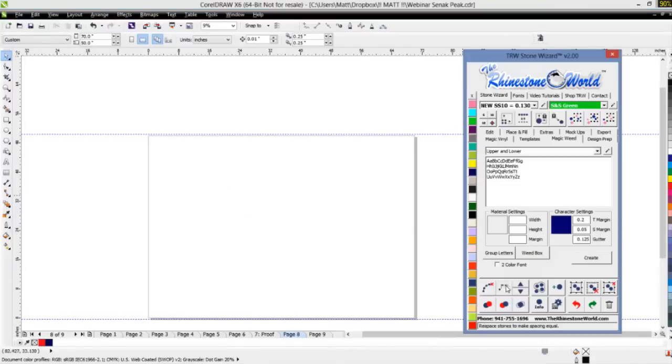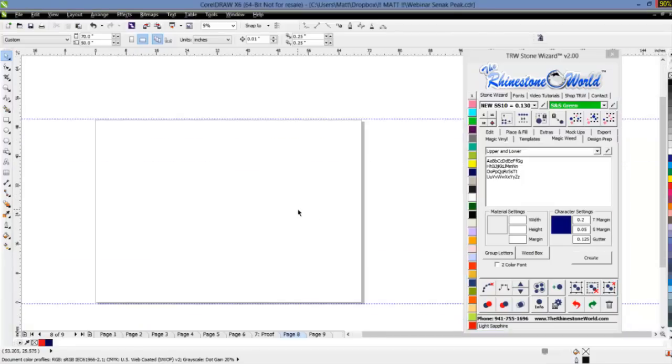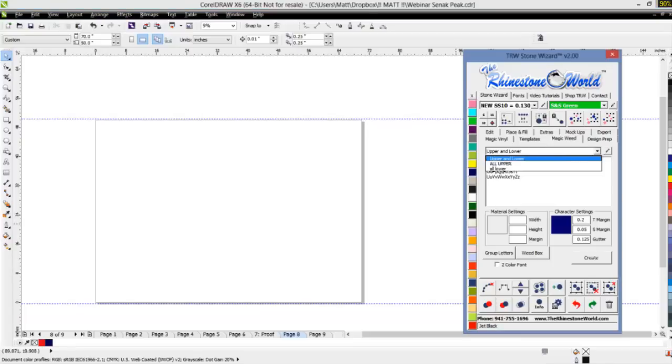So I'm going to go to the TRW Stone Wizard, and let's say I have a Rhinestone True Type font that you purchased from somewhere else, and it doesn't have sticky flock boxes on it. Well, I want sticky flock boxes on it because I don't want to waste material. Well, watch this. I'm going to choose upper and lower, and I'm going to choose 0.2, 0.05, 0.125, and I'm going to go ahead and say, Mr. Wizard, I would like you to create that font that I was just looking at into sticky flock boxes. Will you please do that for me?